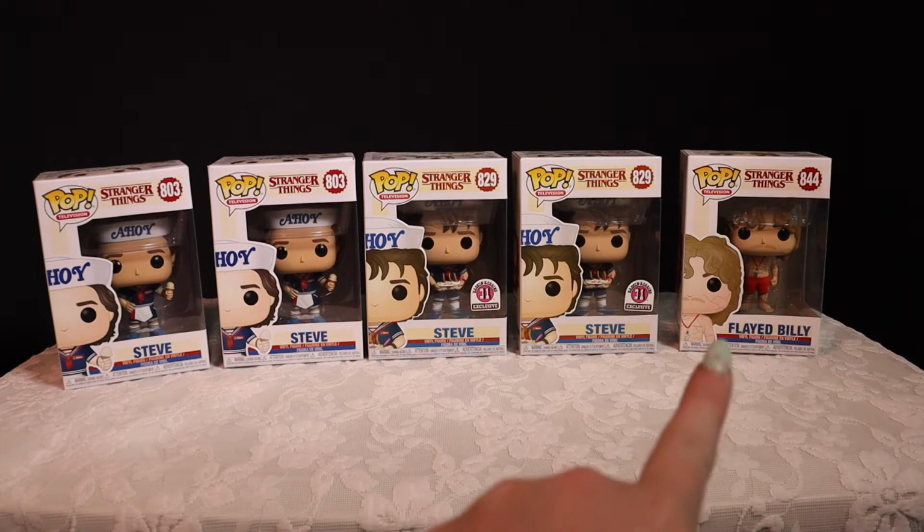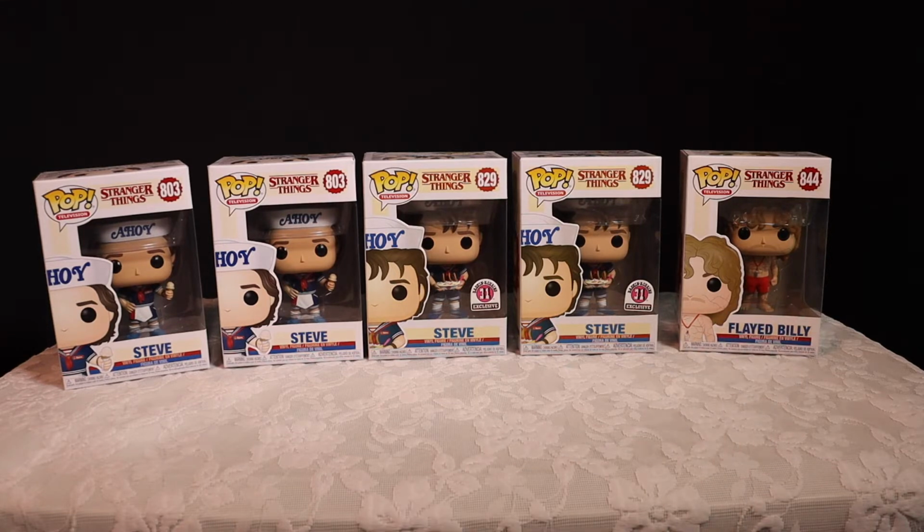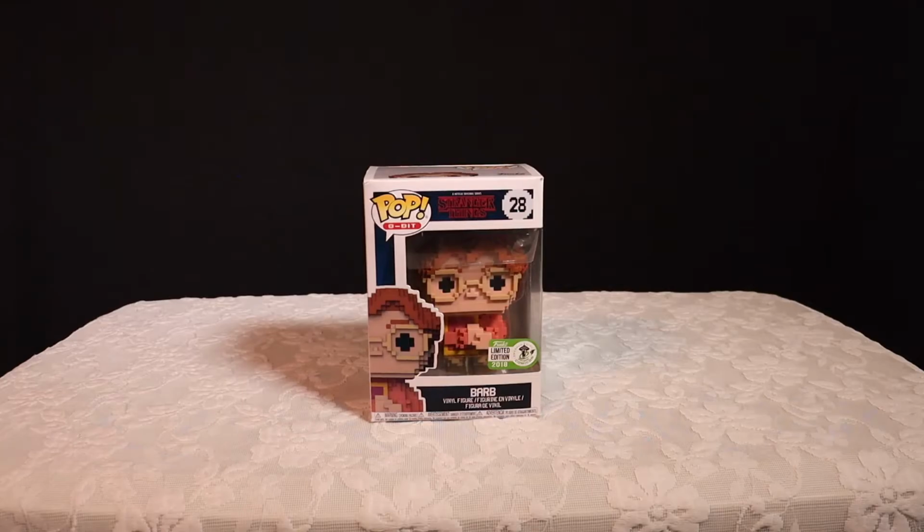And of course I had to get the Billy. Poor baby is all flayed. I miss him deeply. Bring Billy back. I don't care if it breaks laws of the universe. Just do it. And our very last one is this 8-bit Barb.